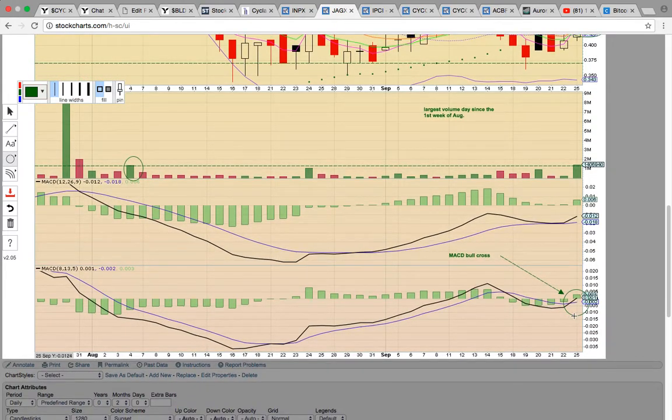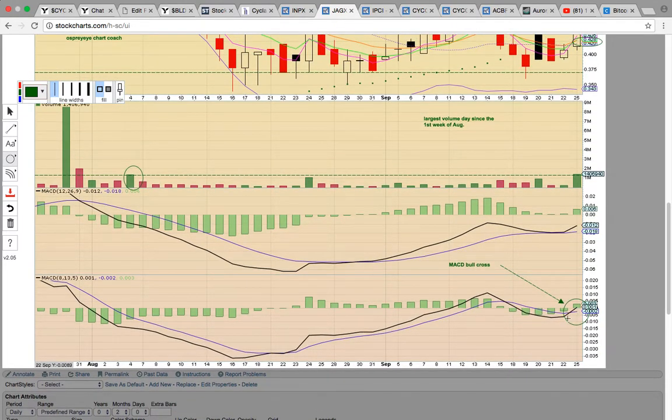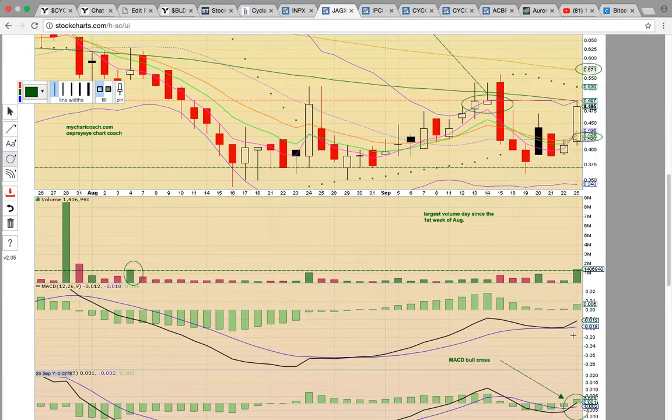So we will see if it's signaling more upside potential for JAGX. And then if you look here, there's a MACD bullish crossover on the 8, 13, and 5, and so that's signaling the possible start of a new push higher.